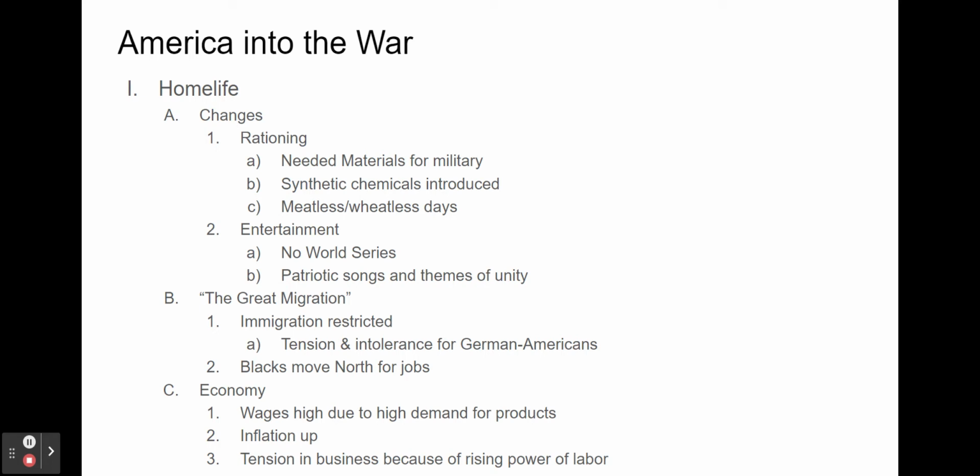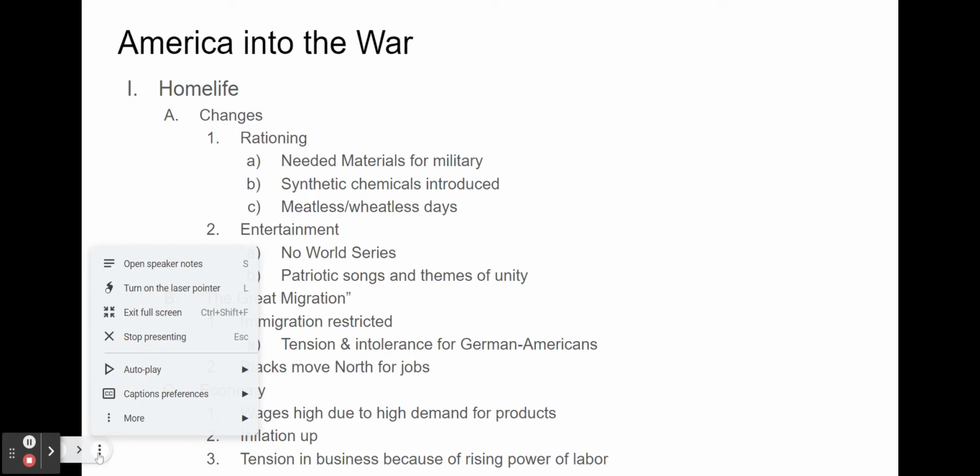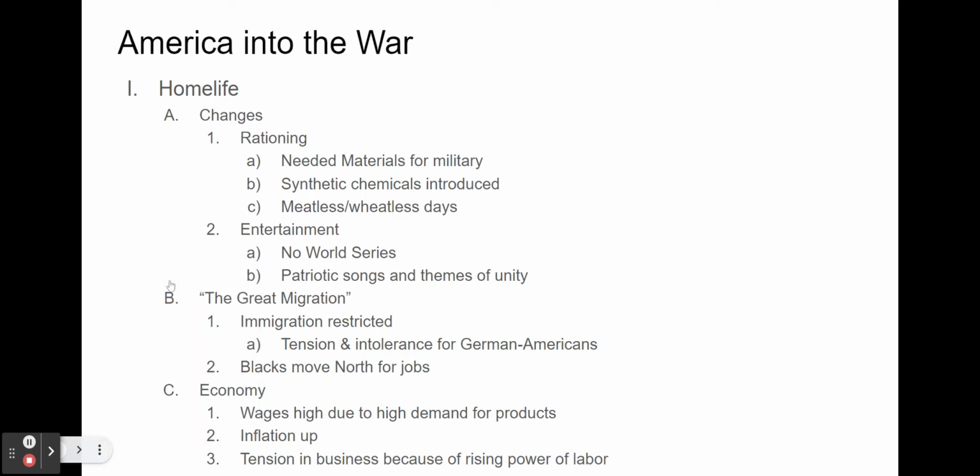For example, you have rationing. I don't know where my pointer is. There's my pointer. Turn on the laser pointer.